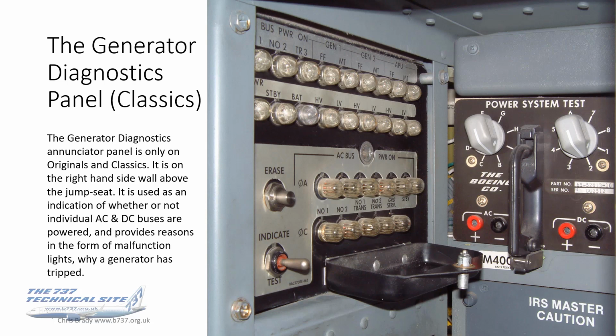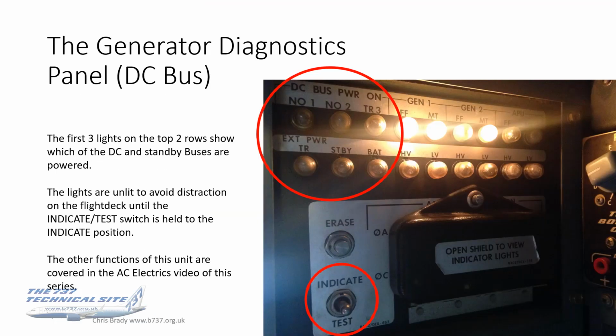The generator diagnostics panel, we covered this in great detail on the AC video, but I'm just going to very briefly show you the DC section of this. And it's here. Those top left 6 lights show which of the DC and standby buses are powered. Now these are normally unlit, even if the particular DC or standby buses are powered, to avoid distraction on the flight deck, because the last thing you want on a night flight is these things glaring out at you. So use the indicate test button, which I've shown there at the bottom. If you hold that to indicate, then whichever lights are powered will illuminate.